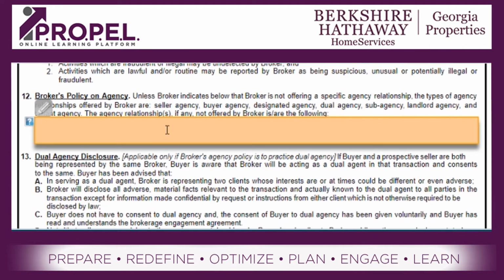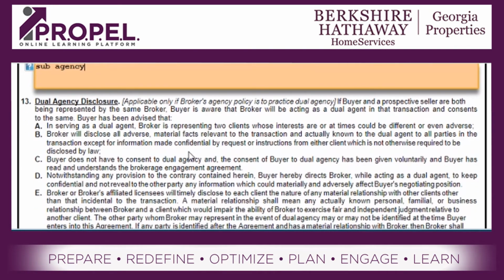And our company really does all forms of agency except sub-agency. So you would enter in sub-agency here. And a sub-agent is simply an agent that's, as an example, there's a listing agent and you would be the sub-agent of the listing agent. It's kind of confusing, but you all are working for the seller. And since the laws changed in Georgia, we do the buyer brokerage or buyer agency, so there's typically an agent on both sides. So sub-agency, we go in that blank as one that we do not.